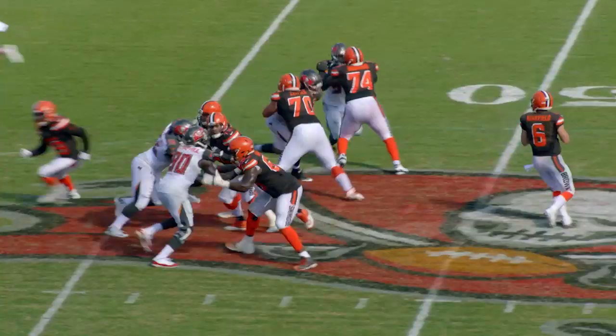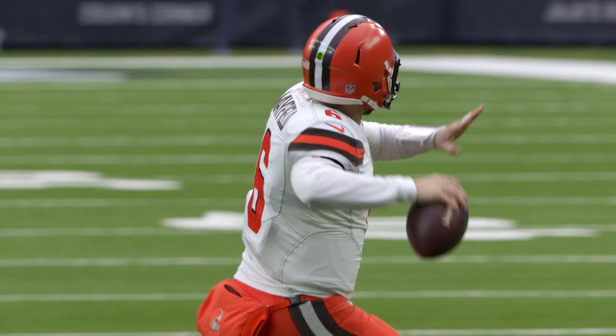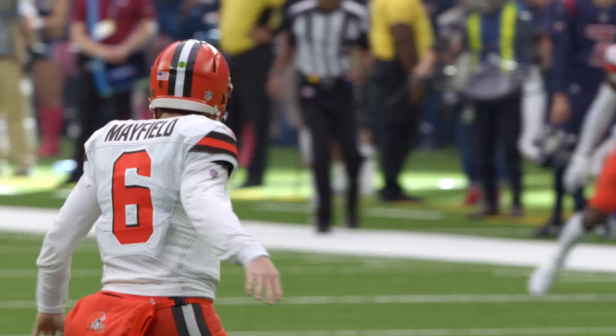So there's just something about this kid. When he starts moving, it's just Baker time. He never seems to drop his eyes. They all stay downfield. Absolutely. I kind of think that you always have to be alive with this guy. Like, he can find you anywhere.